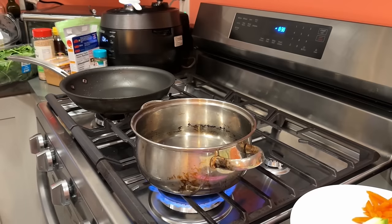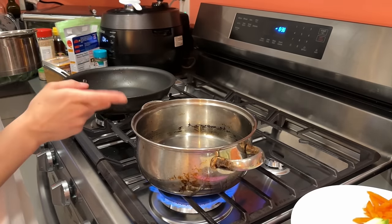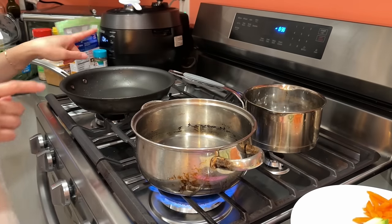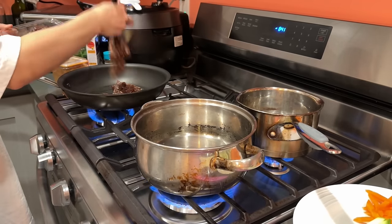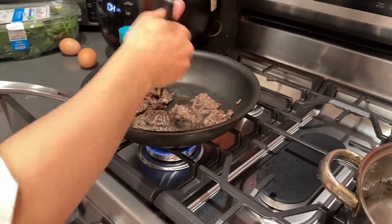I'm gonna be doing a couple things here. I'm gonna be blanching the spinach, so I'm heating the water up. I'm gonna be making miso soup in here, and then I'm gonna cook the bulgogi in here. Bulgogi! I'm cooking it on low heat because I don't want it to burn.